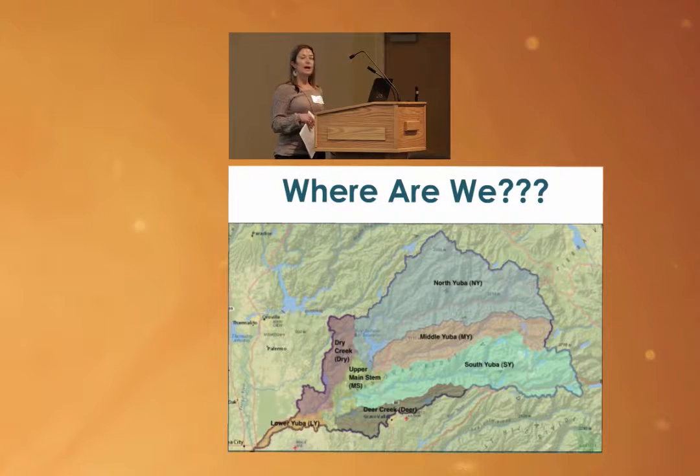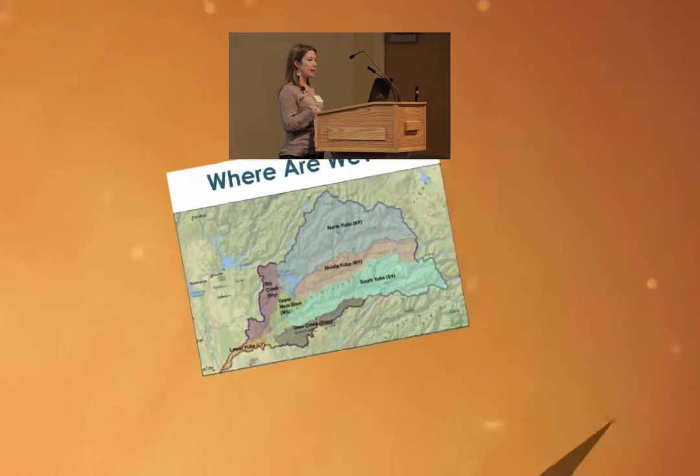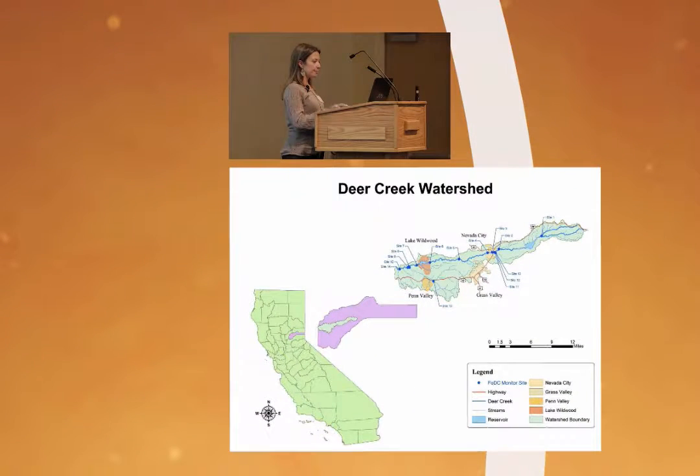So where's Deer Creek? We are part of the Greater Yuba watershed. And so you'll see down sort of on the bottom portion, we feed into the lower Yuba after the three forks, the North, Middle, and South Yuba, all convene.